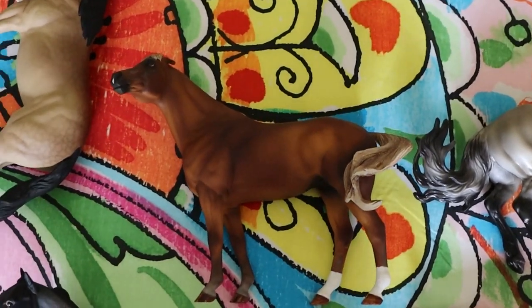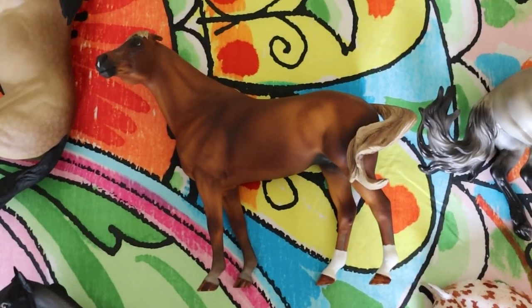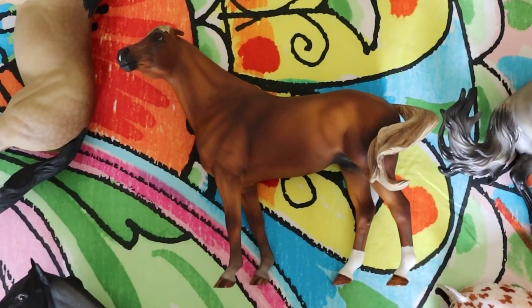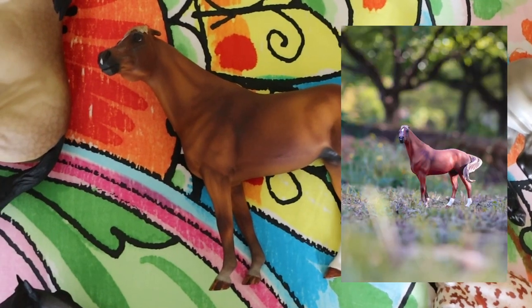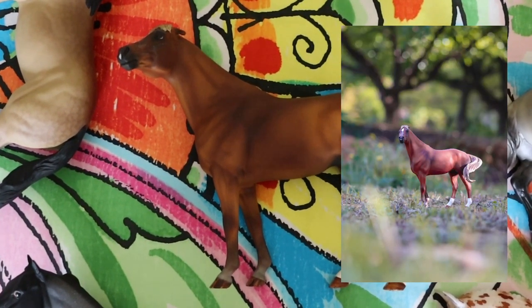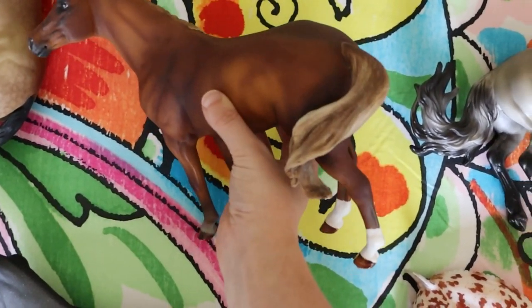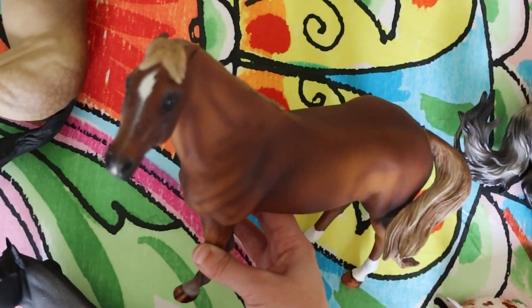The next custom is actually an Idicus custom. She's a re-sculpt that was done by Audrey Dixon or Wild Horse Studio 16. I literally just posted a photo of her on Instagram and I love her. I literally think she's so photogenic. I love the color. I love the swishy tail. It is freaking adorable. And I just love how grumpy she looks.